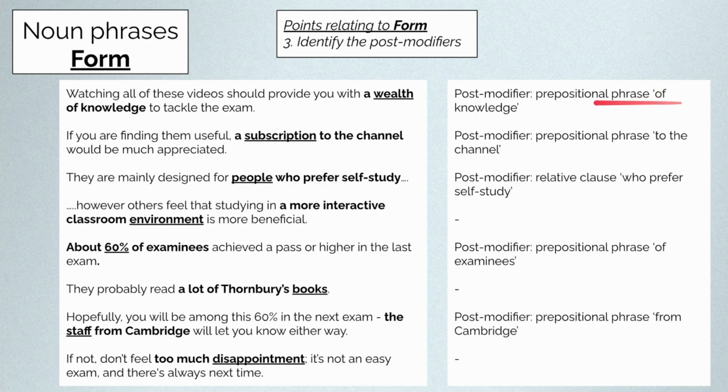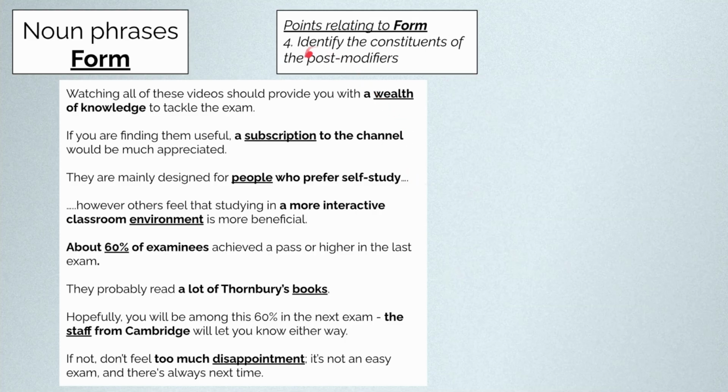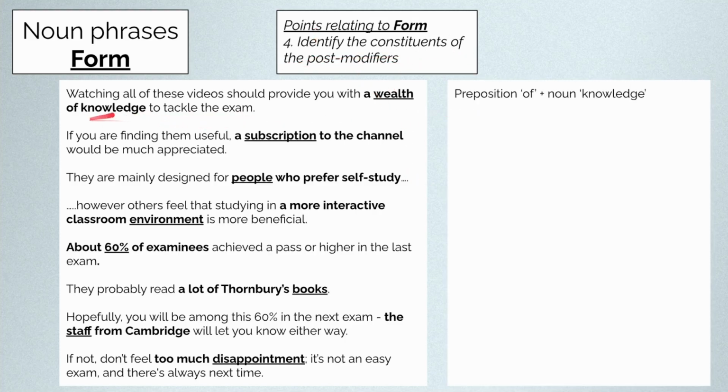And we can further break down these phrases or clauses into their constituents to finish the analysis of form. Identify the constituents of the post-modifiers. Preposition of plus noun knowledge. Preposition to, definite article the, noun channel. Now, you probably don't need to go into depth here about the number or countability of the nouns within the prepositional phrase, since you aren't being asked to analyze these specifically.